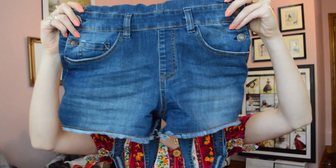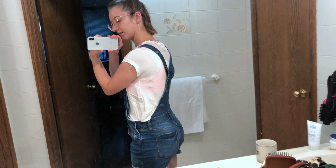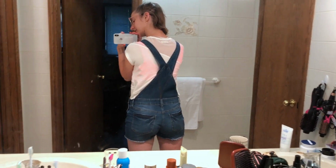Okay, so another thing that I was very hesitant to buy, well, along with everything else, but they turned out okay. These overalls, they're overall shorts. I will insert a video of me wearing them here. How the overalls look, they are size 7. Here is a view from the side, and then here's the back.